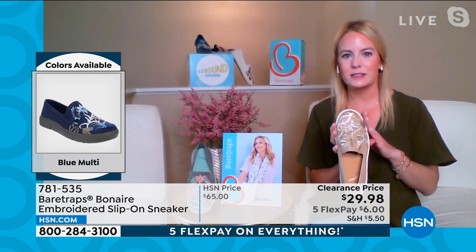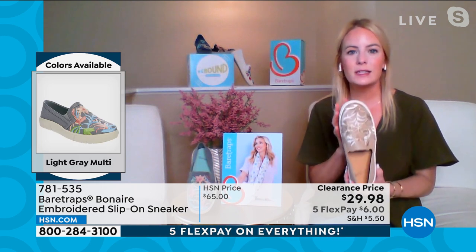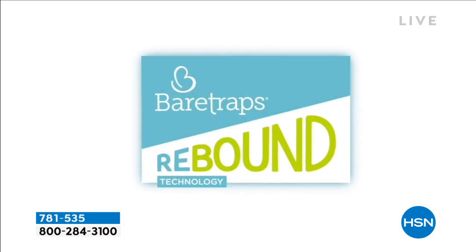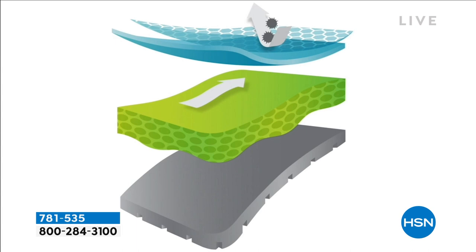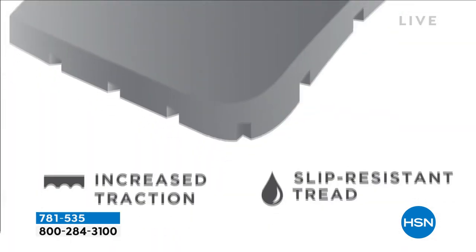And one of those big reasons is actually that this has our Bear Traps rebound technology in it. So this really sets us apart from just every other casual slipper. This is going to give you that rebound technology, which is a dual density system. It's going to give you that natural flexibility at the front of your foot, but support the weight of your body at the back heel portion.